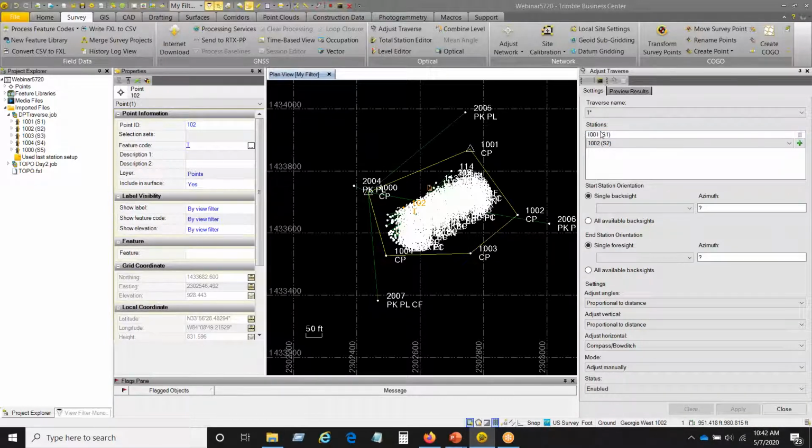So I'll hit the plus mark. Now that's part of the traverse. I know that because there's a little trash can there telling me I can delete it. Now 1002 is sticking up there. Again, it's not in there. It's got the plus mark to add it, but I could go the other way if I wanted to. So if for some reason I wanted to run the traverse backwards, I could choose 1000. I could go the other way. I've had some guys tell me they've done that troubleshooting. I personally have only run the traverses the way they were intended to go, but that option is in there.